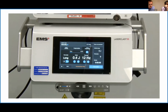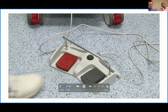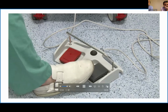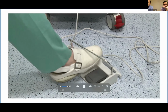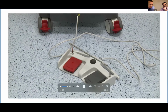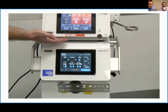Another good thing is that you have this pedal, which is easy to move, as you can see, and it is large enough. So even with my large boots, I can press the pedals. The red one is the laser activation, and the black one changes the settings. So you can run through the settings without needing help. You can just change them while you're using the laser. And the button here in the middle, which is well protected, is to put the laser on standby or restart it, to make sure that you're not damaging the scope, or whenever you're adjusting something. So that's the laser.